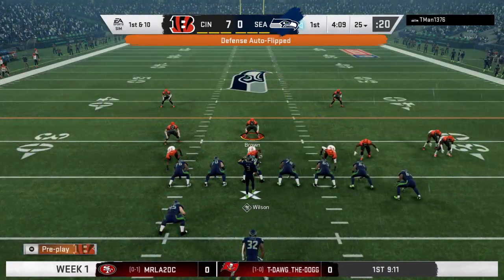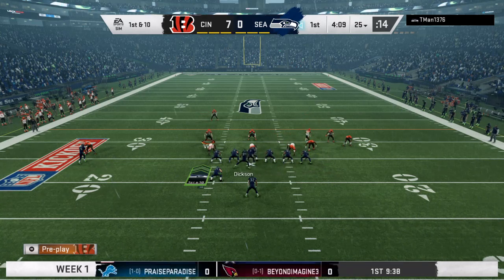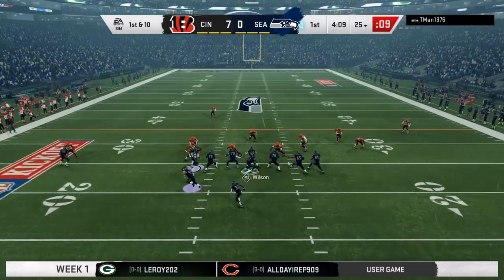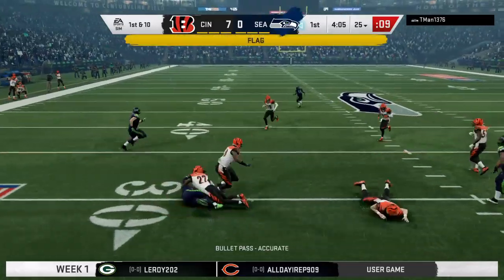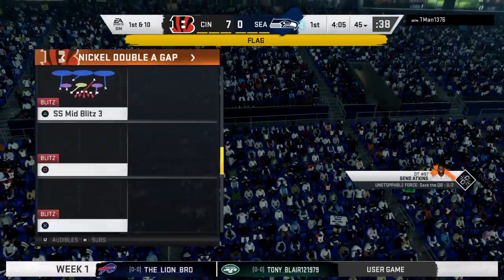Wilson of the Seahawks take over now, 1st and 10 at their 25-yard line. Here's Wilson. And it's hauled in by Ed Dixon. And he'll be brought down. Oh, that's a face mask. Certainly looked like it. Indeed, here come the flags.